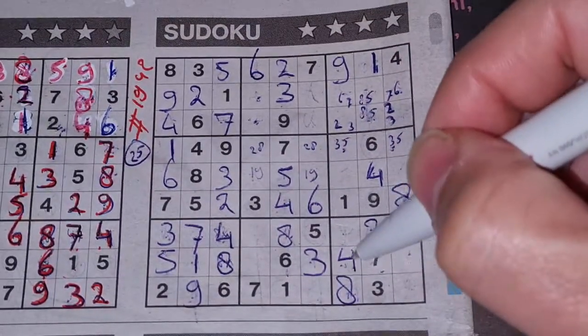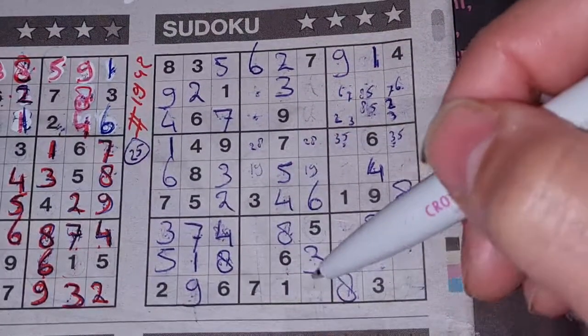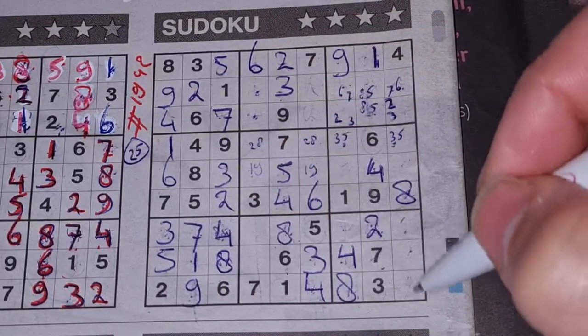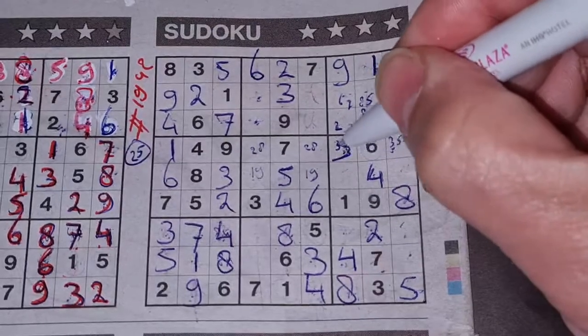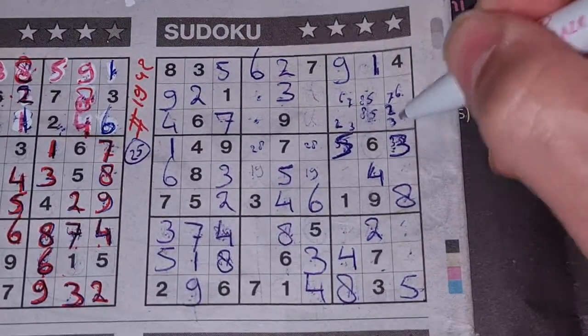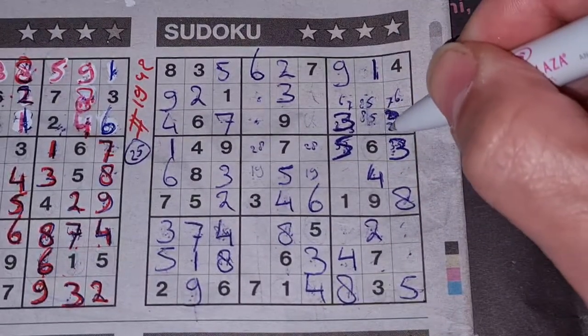4 should be there. 4 in this row, 4 in the row below. So the last row, only place for a 4 should be there. 1 box left in the last row for the number 5. Now we have a 5 here, so this is not going to be 5 anymore. This should be a 5, and this should be a 3. Now we have a 3 here, so this is not going to be 3 anymore. This should be a 3, and this should be a 2.